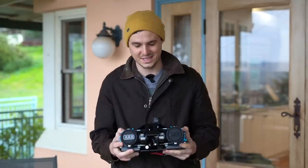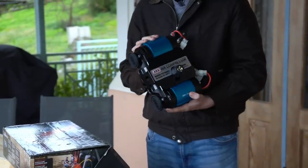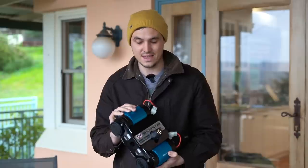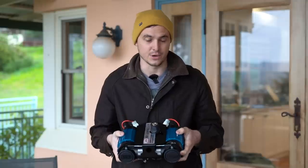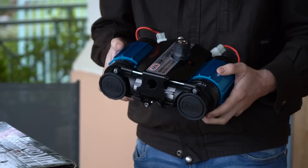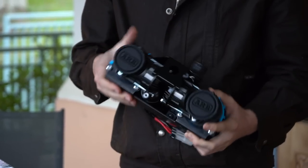So we've got the box here. We've taken the air compressor out, and first thing that you immediately notice about it is the weight. This thing is heavy. Feels like it's a serious piece of equipment, which it is. The reason it's got such a high output is it's a twin air compressor, so there's literally two providing you there. So it's a serious unit.